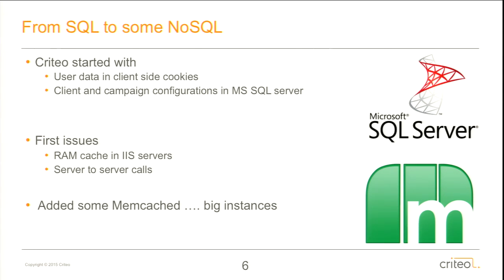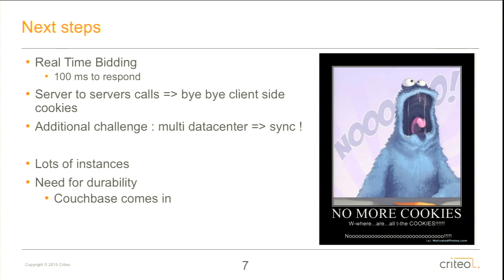And also, we had to handle the server-to-server call because at some point we wanted to connect using the RTB. I will talk a bit later of that. And so that's why we started using Memcached. At the beginning, it was just one big server, and that's it. And so at some point, so real-time bidding again.